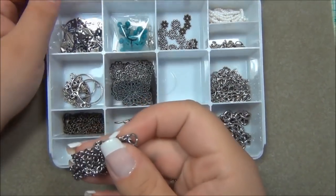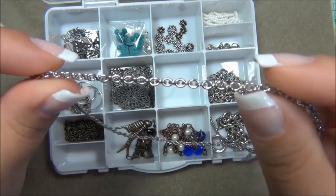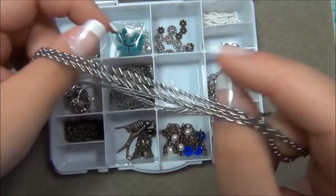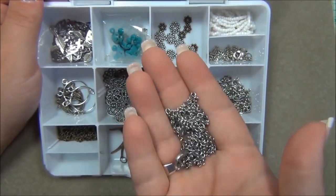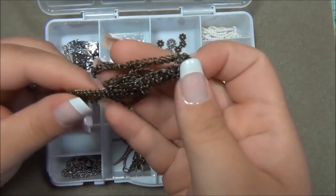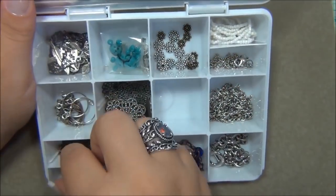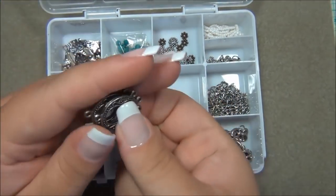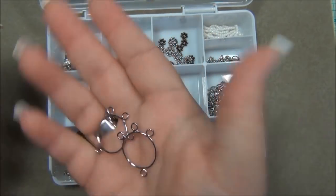Here's some more chain. Ooh, this is my favorite chain. Rolo or cable. I've seen people call it different things. This is a necklace. Nice length. This chain can be used so many ways because of how it is. It's an awesome chain. Here's some curb chain. It's antique brass. I love antique brass. Here are some chandelier earring pieces. These are pretty. I like those a lot. Some more.